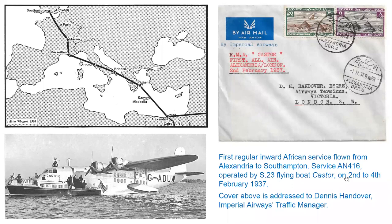And then beginning of February, 2nd to the 4th of February, they had enough flying boats to operate all the inward African services, all the way from Alexandria to Southampton. It took 3 days. They went from Alexandria to Brindisi the first day, Brindisi to Macon, I think that's the correct pronunciation, the second, and then the next morning Macon to Southampton.